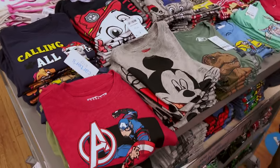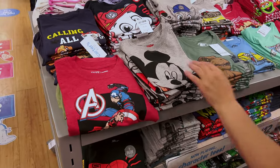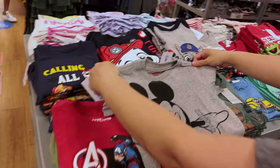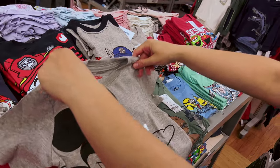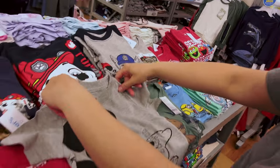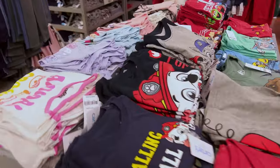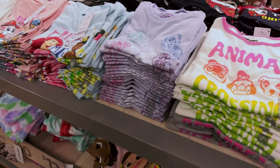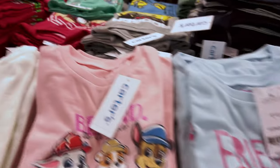Oh, look, here's some of their prints. They actually have a Mickey Disney Jr. shirt. Avengers, Captain America. Very cute, right? Hot Wheels. I see the Minions, Sesame Street. Are you finding anything yet, honey? Yeah, so far I found a couple. Good. Look, there's a princess one here with Ariel and Tiana. They have some Disney stuff. More Sesame Street, Minnie Mouse.